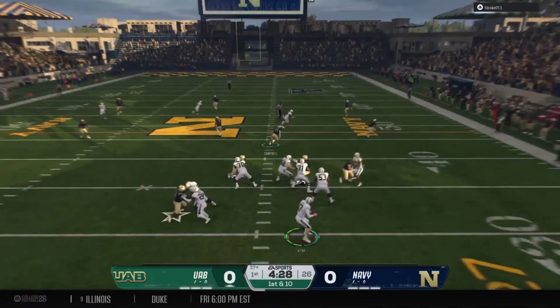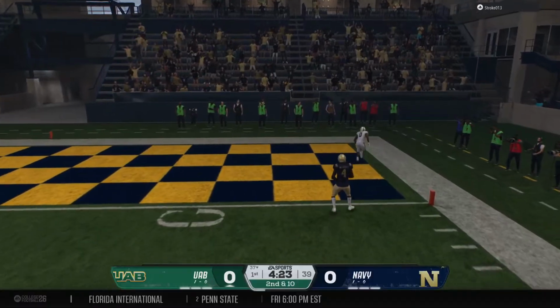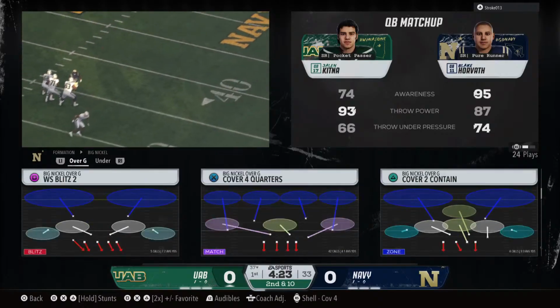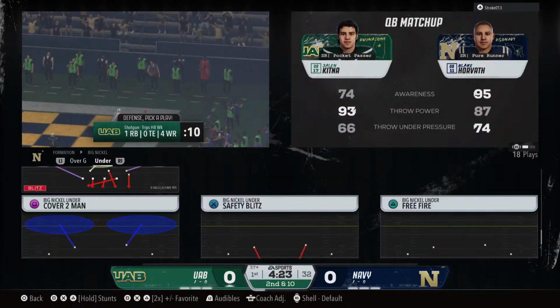Trying play action. Going downfield for the big play. And incomplete on the deep ball. Well, the offense trying to hit the dagger route. You see the receiver, he went down the field, stretched it, made it look like it was going to be a go, put his foot in the ground, try to cut to the inside. They're just not able to be on the same page there.